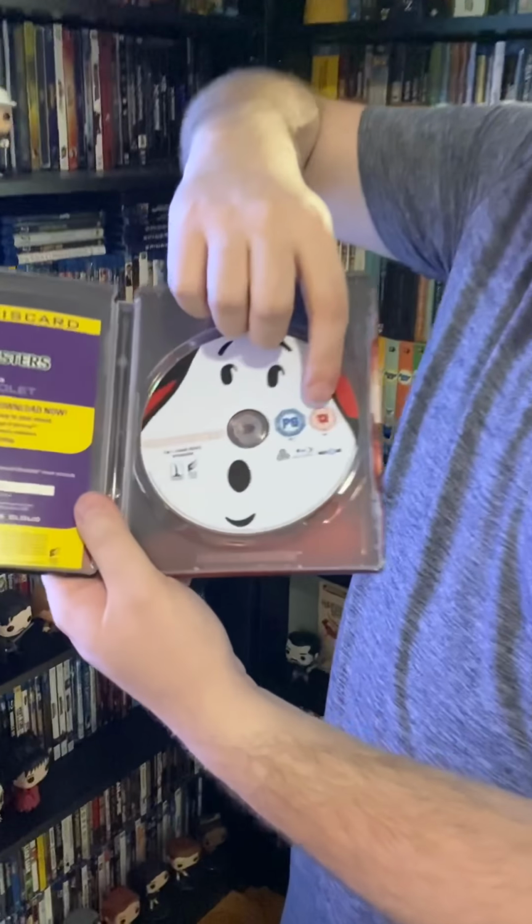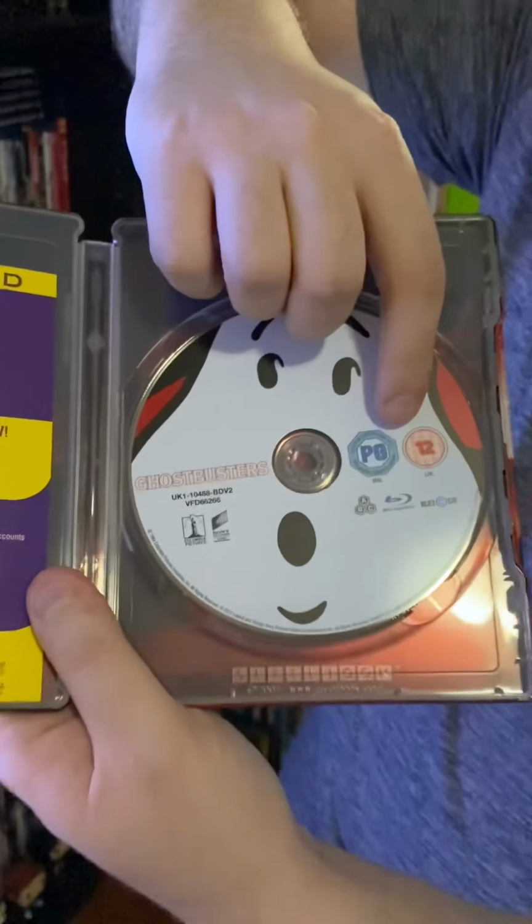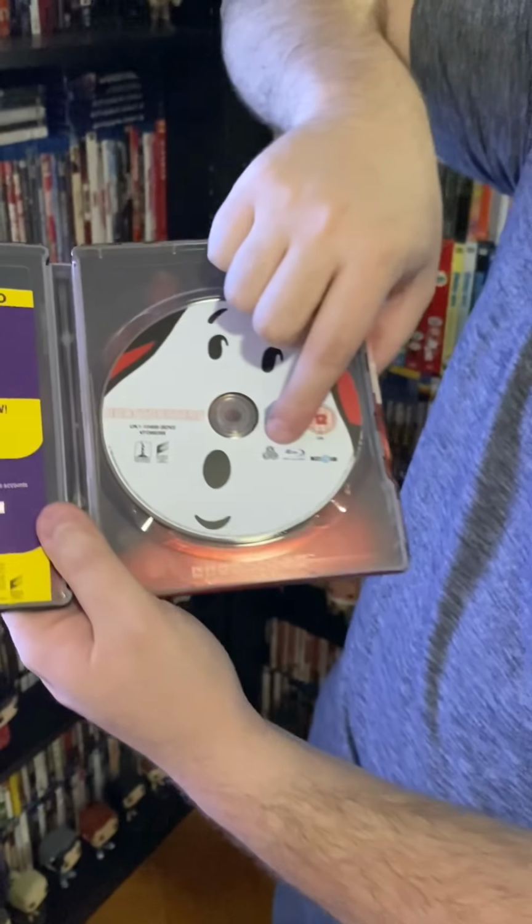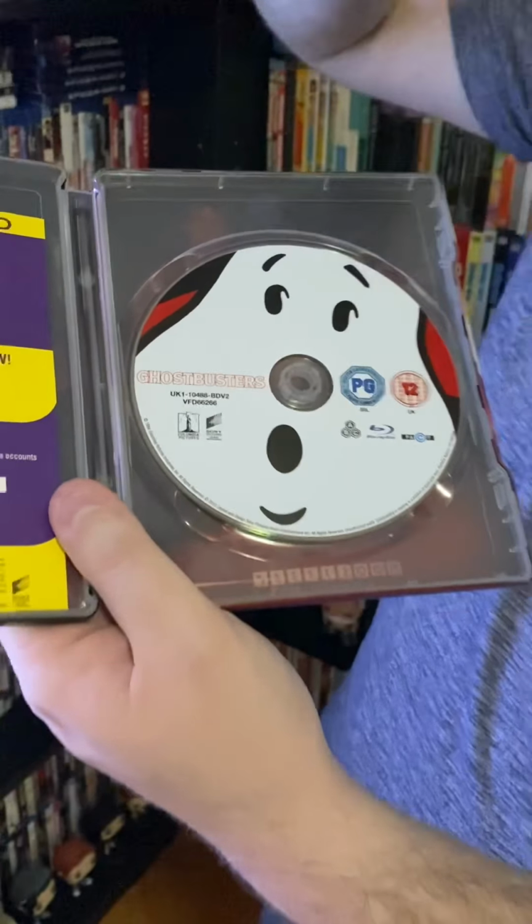So the first one I'll show you is this. This is Ghostbusters 1 on Blu-ray, Steelbook. It's got Stay Puft Marshmallow Man on the back, which was the reason I bought it. And this is a European exclusive. It will not play on an American Blu-ray player because it's the wrong region. As you can see here, it's got the region credentials there, and it's got where it's in UK and its rating and things like that. Actually, this one is region free. It's got all 3. If it has just one, if it has just B or C or A, that's the only region it'll play in.